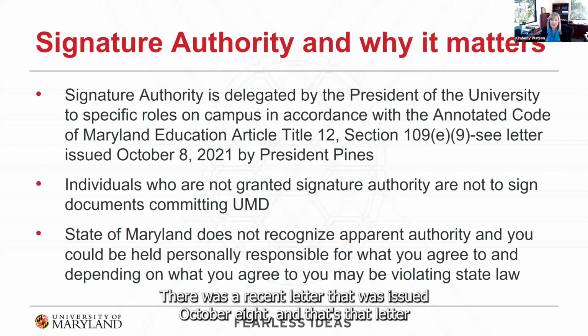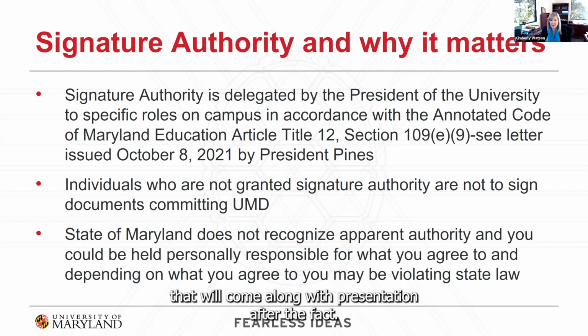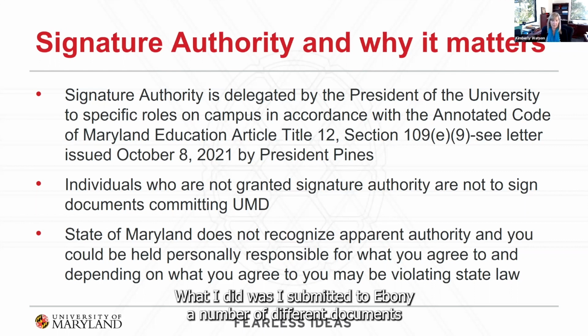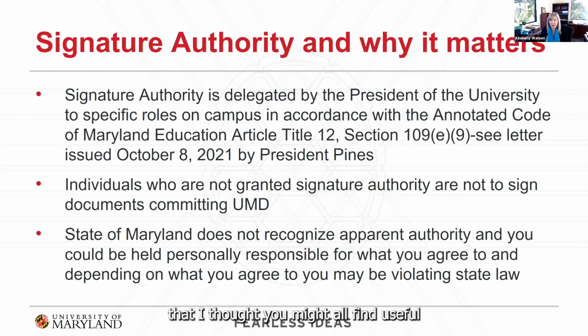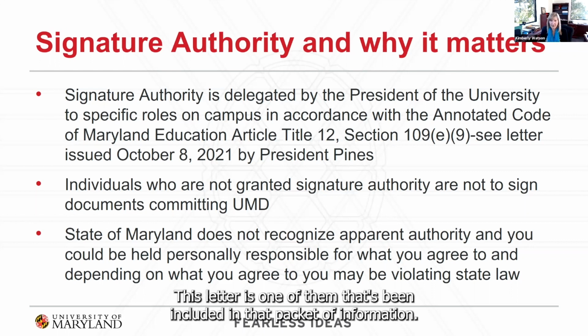There was a recent letter that was issued October 8th, and that letter has been provided in some of the attachments that will come along with the presentation. After the fact, I submitted to Ebony a number of different documents that I thought you might all find useful rather than have to speak to all of them and show them all today. This letter is one of them that's been included in that packet of information.